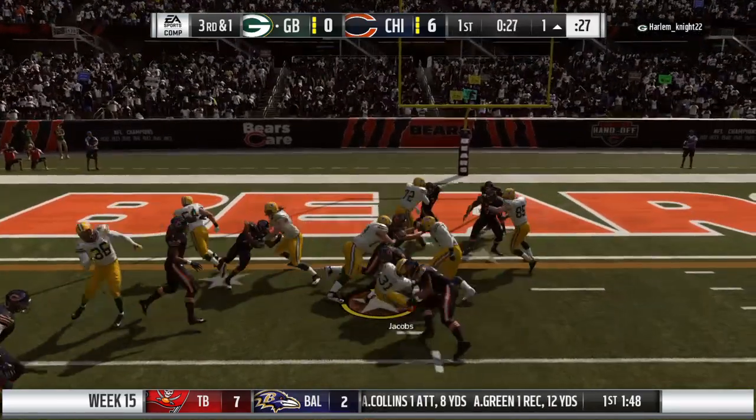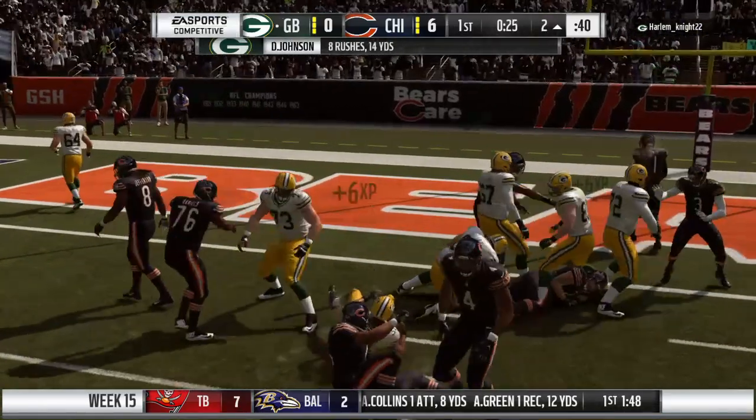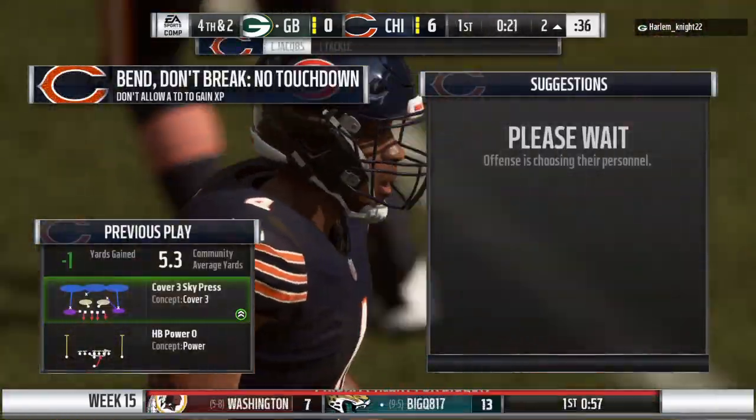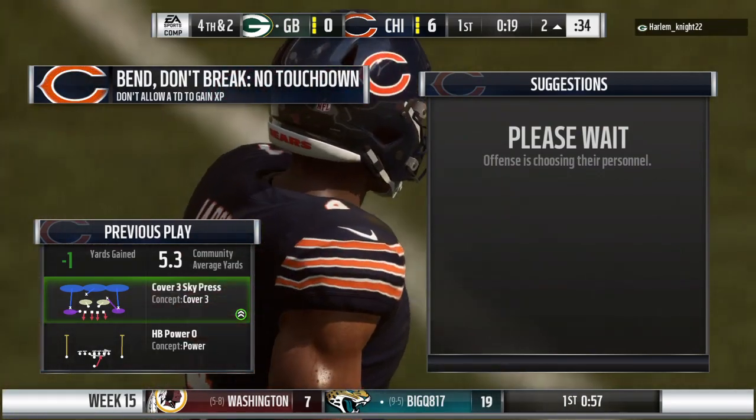They'll try to run it in. Johnson. And he'll actually lose a little bit of yardage here. Back to the 2. That'll make it fourth down after a loss of 1.